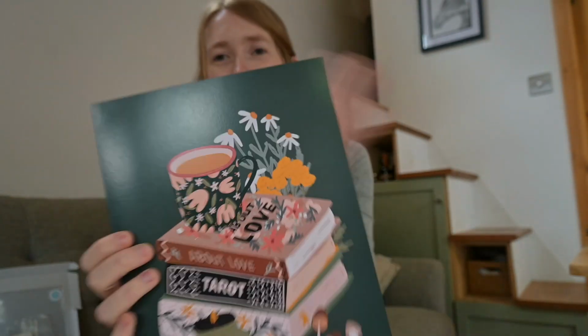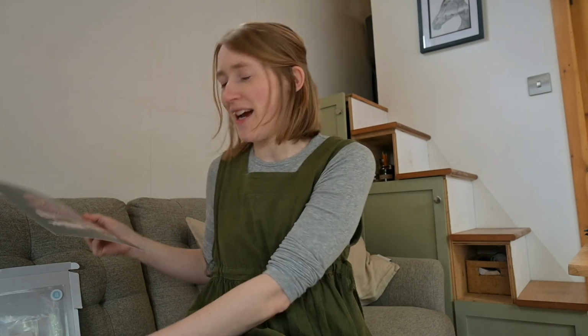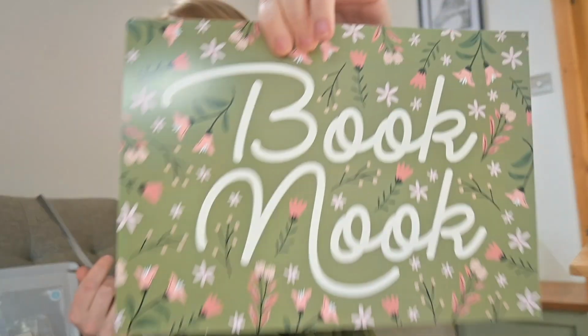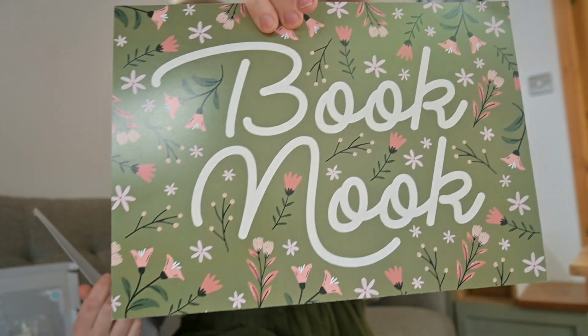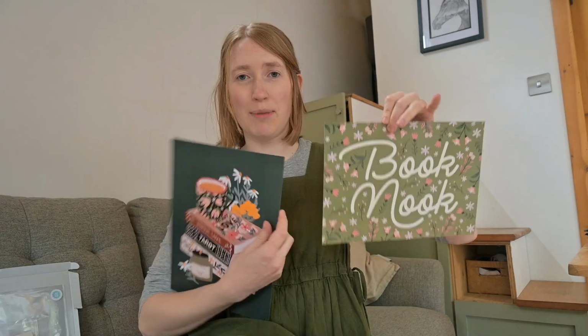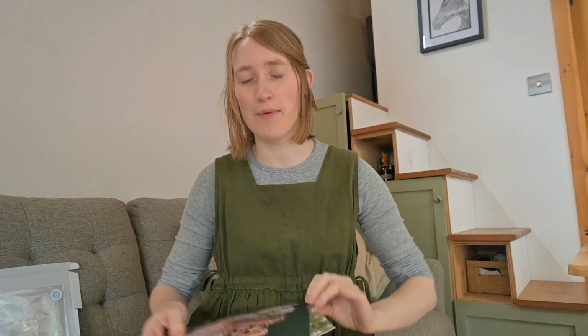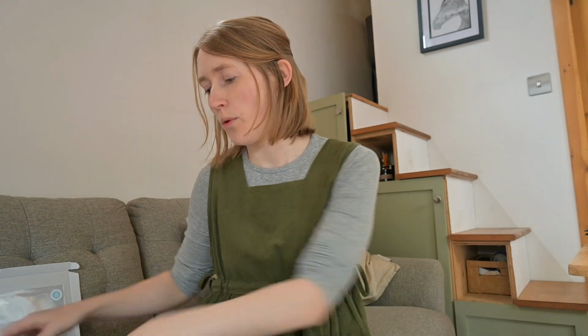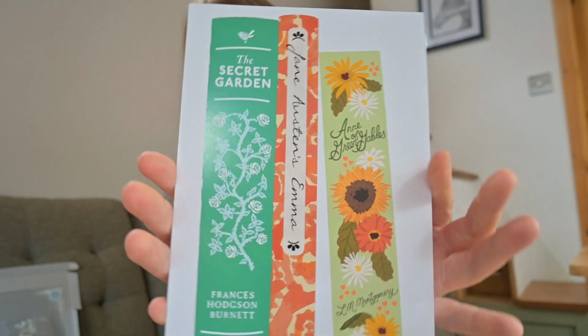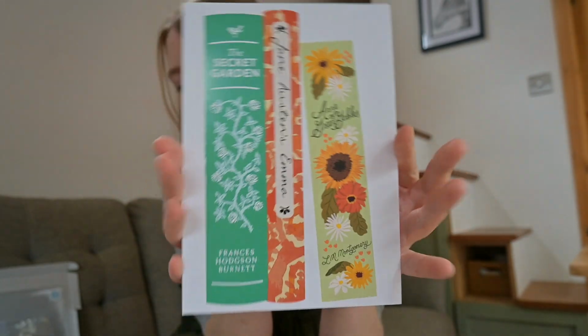Obviously it's got all the tea and it's got books on it, and then I thought this would go nicely with it. So this one just says Book Nook, and it's got a really nice complementary shade of green that's actually similar to the bedding I've got up there, and these are the biggest two prints I've got. And then I thought I would scatter in a few smaller ones, so I got this from the same seller with a few book spines there, which is really lovely.